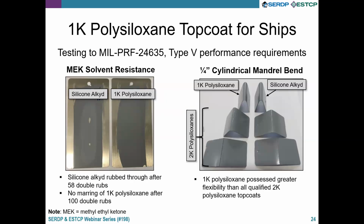So the next thing to do is to begin performing testing in the laboratory. The testing here was performed according to MIL-PRF-24635 Type 5 performance requirements. Again, this is the exterior top coat for ships. Right away, doing a simple test like a MEK, methyl ethyl ketone solvent resistance test, you can easily see something like the silicon alkyd is rubbed through after about 58 double rubs, whereas the single component polysiloxane after 100 rubs, there's not even any marring or marks on that coating. So much higher cross-link density and solvent resistance.